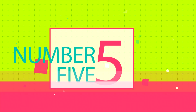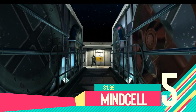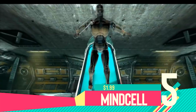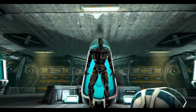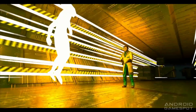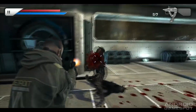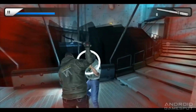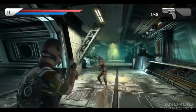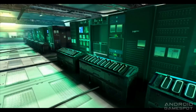Number 5. Mindcell. Mindcell just landed earlier this summer on Google Play and the App Store, and is one of the best third-person shooters on mobile that delivers a sci-fi story-driven single-player experience with strong vibes of one of the most hyped games on console, starring Keanu Reeves, Cyberpunk 2077. You escape from being a science experiment and are searching for the truth, and the bad guys are hunting you down. The game mixes very well combat, chatting with NPCs, and small puzzles to advance.